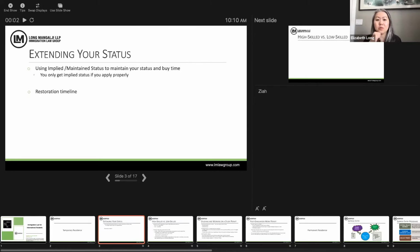But also, sometimes people feel like, well, I don't have all the documents for my application, so I can't submit it. Okay. When Zia talks about applying properly, Zia, what would you say are the essential elements that an application has to have in order for the application to have been filed properly so that it's not returned?